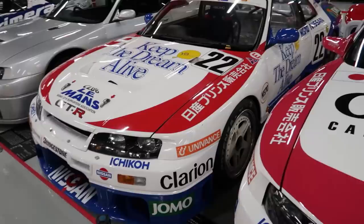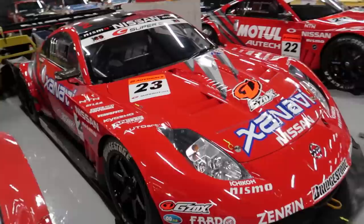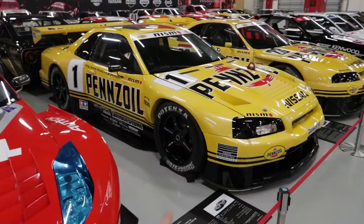35 GTR, moving on to another 35 GTR. Let's just quickly skip through these, because let's be honest, they're cool, but they're not as cool as the Pennzoil 34 GTR.